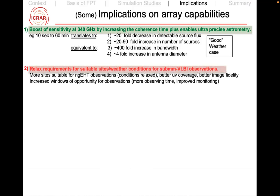Also, very important is that these FPT techniques relax the requirements for suitable sites and weather conditions. So it means that you can have many more ngEHT sites which are suitable for sub-millimeter observations, and also means that you can observe more epochs across the year.